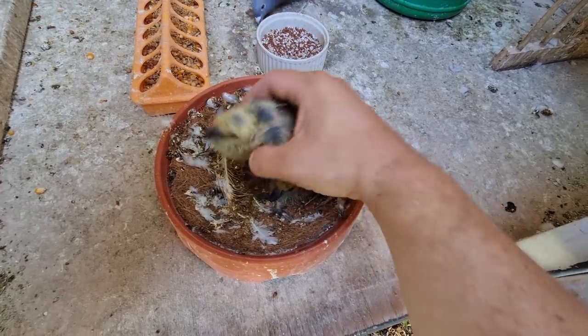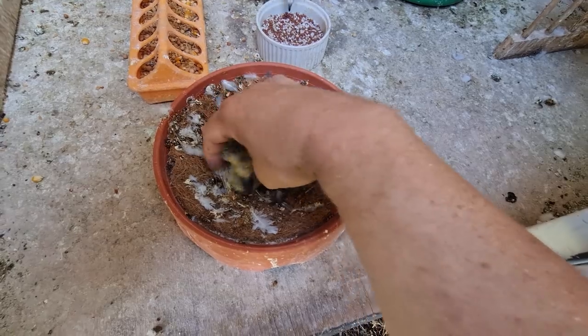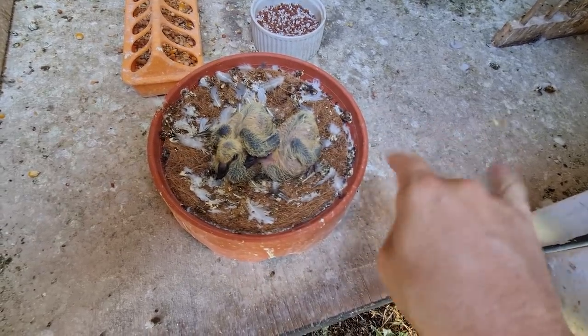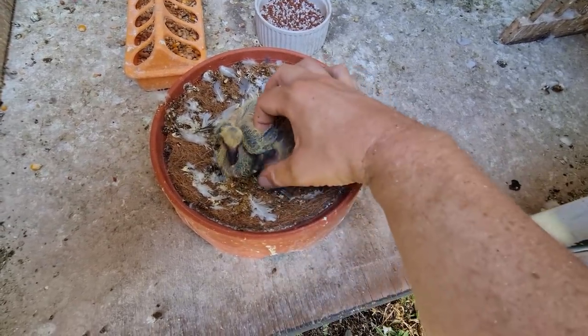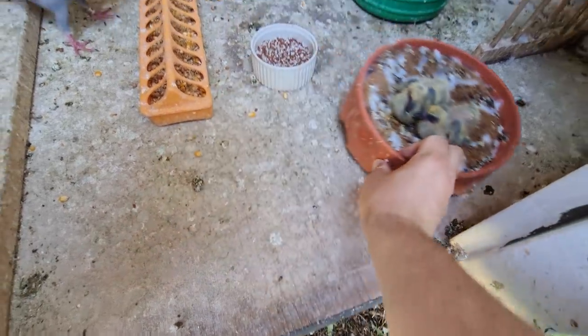Babies at this age are definitely going to poo a lot. I probably need to change out this nest liner anyway in the next few days, just in case it gets too damp, because they definitely eat a lot at this age.